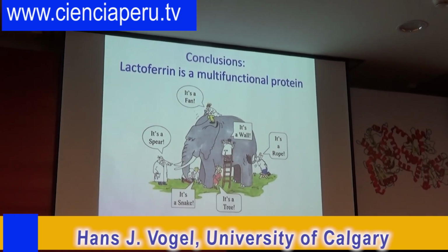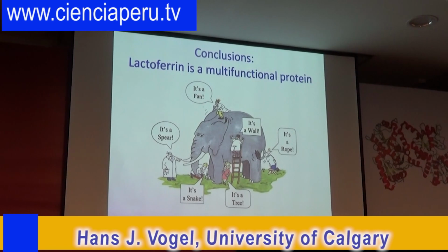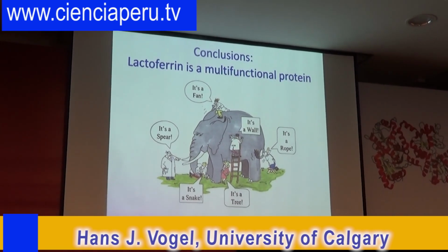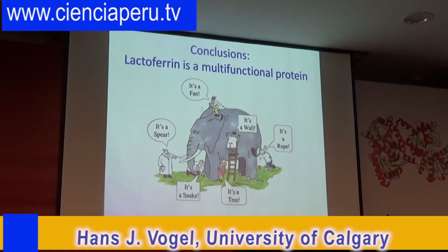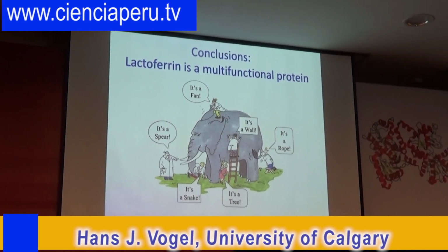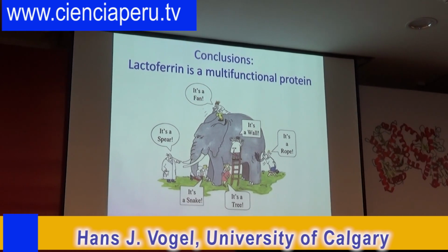So, this brings me to my conclusions. And this is how I conclude the field. Lactoferrin is a multifunctional protein. That's all we can say at this point in time. I wish we could say a lot more about all its biological functions and what it does and how we can use it clinically. But you see that all the scientists working on this problem, they all have a different opinion on this matter. Now, of course, all scientists are blindfolded when they do their experiment.